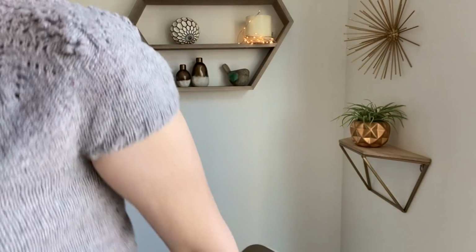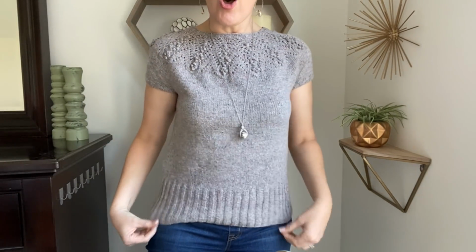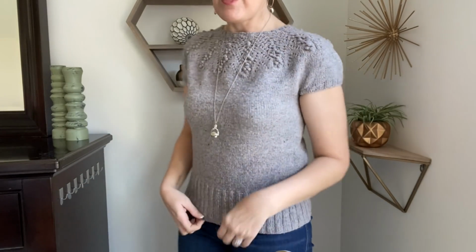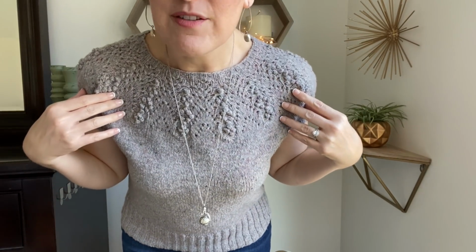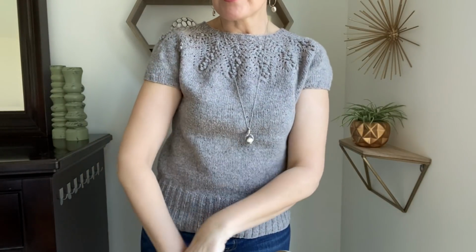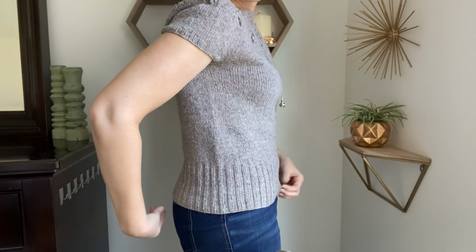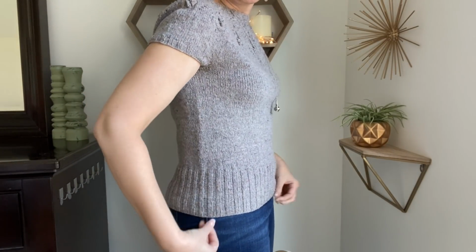Before I do that, let me just talk about the sweater that I'm wearing. This is my Watership sweater. This one is knit in Brooklyn Tweed Loft, which is a fingering weight yarn, and it has a very detailed yoke. This sweater comes with directions for either short sleeves or long sleeves. I have one of each. But this sweater is nice and long. It offers a lot of coverage.